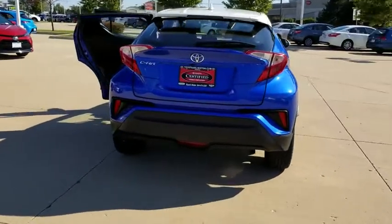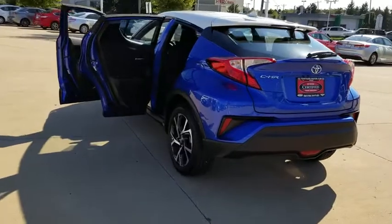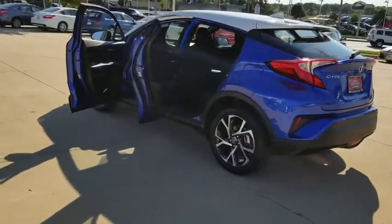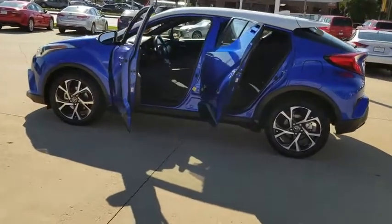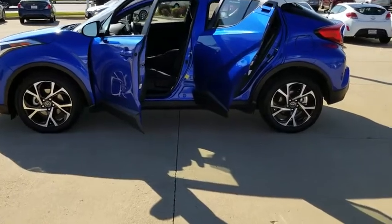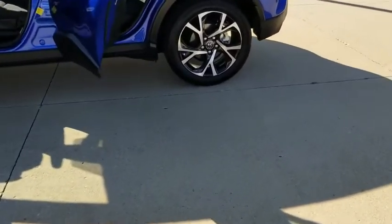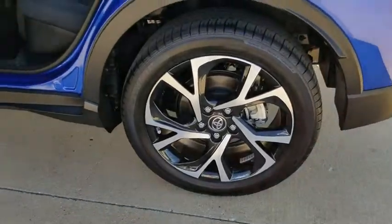Lane departure warning, anti-lock braking system, stability control, backup camera, traction control, keyless entry, steering wheel audio controls, Bluetooth, leather-wrapped steering wheel, adjustable steering wheel, power steering, alloy wheels, cruise control, auto-dimming rear view mirror, aluminum wheels, four-wheel disc brakes, climate control, AM/FM stereo radio, front wheel drive.